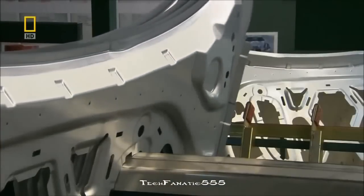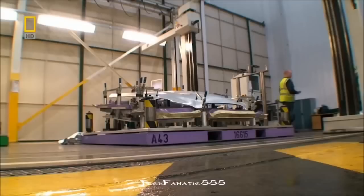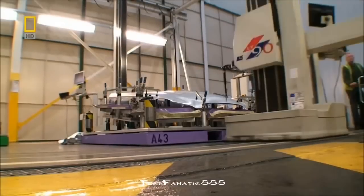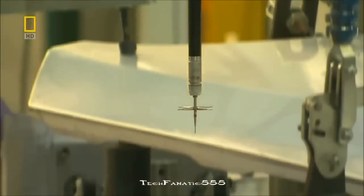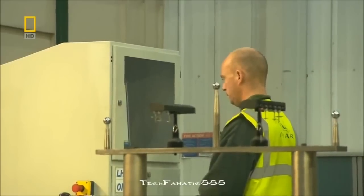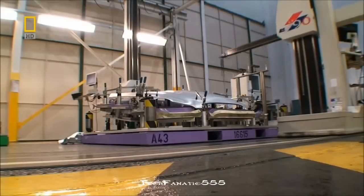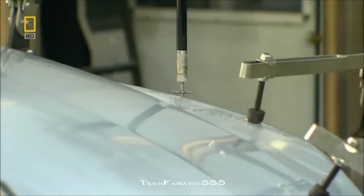But on the XJ, nothing is left to chance. Before these panels leave the shop, they are thoroughly tested. Probes measure the surface across hundreds of points, making sure it's exactly the right shape. Tolerances are within half a millimeter.